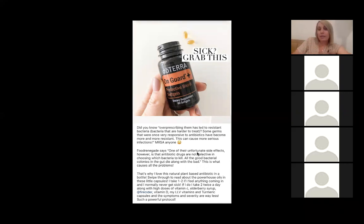And so if you get these, you can take them internally for you, an adult, or for an older kiddo. For younger kiddos, you can cut the top off of these, pour it into your hand with some fractionated coconut oil, rub it on the bottoms of your feet. You now have a perfect immune boosting blend that's gonna act like a natural antibiotic for your little ones.